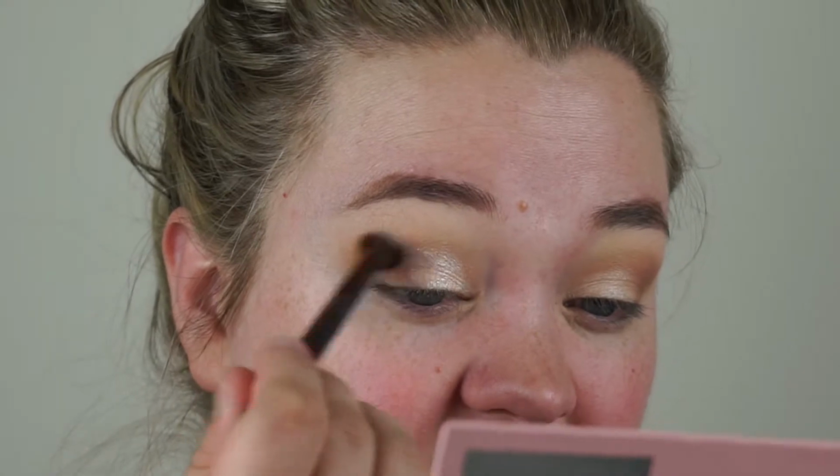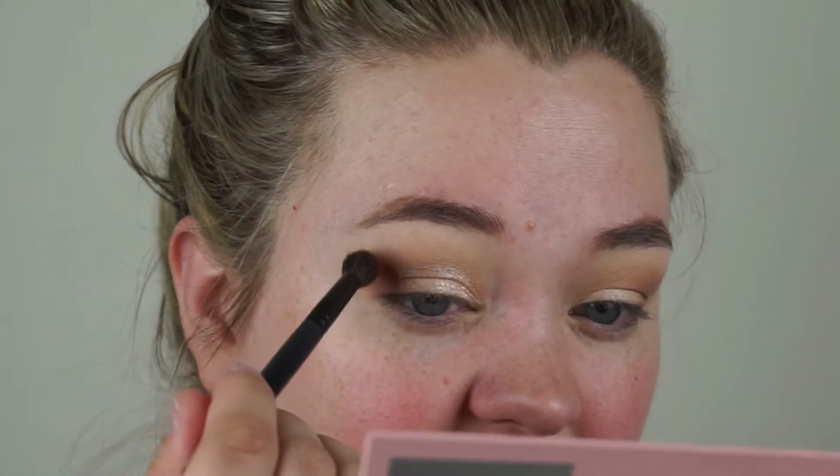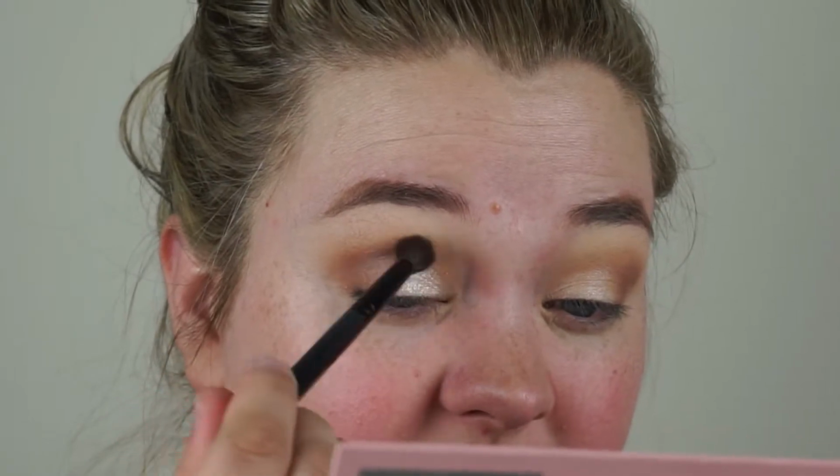That shadow just does not want to blend. I don't know what is going on with this outer corner shade, but no matter what I try, it just won't blend seamlessly into that. So I'm just gonna give up and move on. I feel now that this cream shade, the shimmer shade, I mean, looks a little patchy actually on my lids. So keep that in mind. I don't know if it's because I'm layering it or what, but it looks a little patchy.